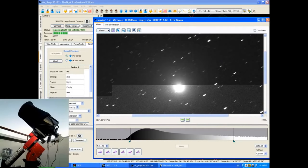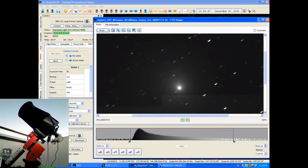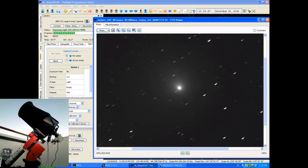And you can see after 90 seconds the image arrived. I'm now adjusting in real time the brightness and contrast, just the visualization of the image, and look how beautiful it is right now. Despite the moon, we are really enjoying comet Wirtanen in such a very great way.